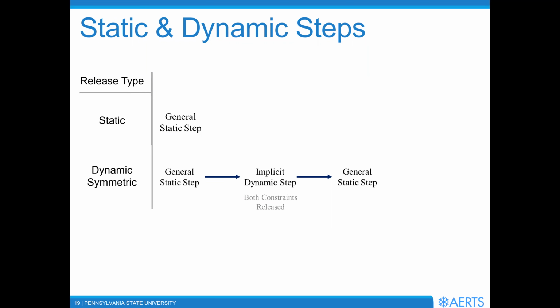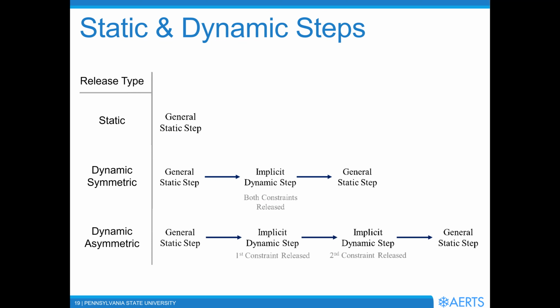because we're holding it down with these tabs, once we release the tabs, we will have a dynamic behavior, which we model using implicit dynamic steps in Abaqus. And then we move back to a general static step. We can have an asymmetric release of these tabs, right? Because we have two tabs, we could release them both simultaneously to have a symmetric behavior, or we could have an asymmetric response by releasing one first and the other one later. Then you will have to run two implicit steps between the two general static behaviors.